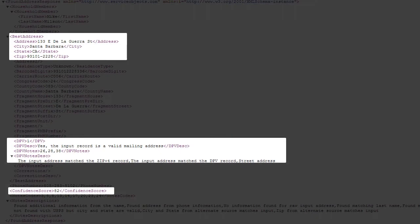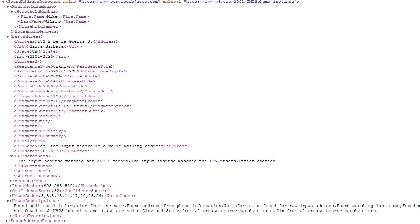Once the form is invoked, you'll see returned outputs like a standardized best address, city, state, zip, and DPV code, which stands for Delivery Point Verification. In this case, the DPV code is 1, which means that the address is deliverable. You'll also see a confidence score of 82, which means we're fairly confident that this address is appropriate for the contact and should be accepted.